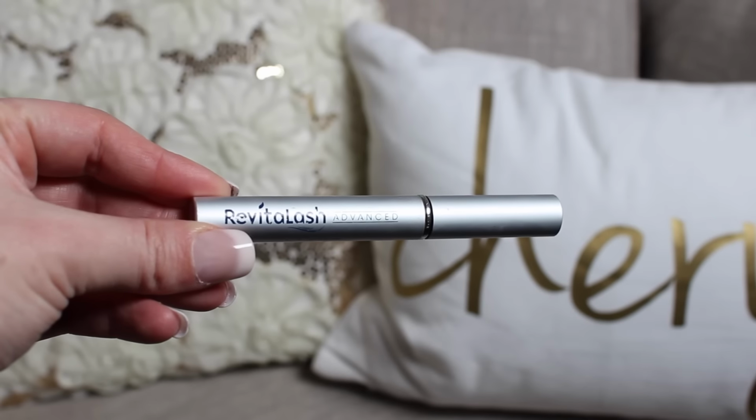For my eyelashes, I have to mention this, Revitalash. I told you guys I would mention this in my yearly favorites. This changed my lashes completely, especially my lower lashes, because I use this on my lower as well. You can actually see my lower lashes now, and I don't even have to use this every day now. My lashes just stay nice and long and full, and I just occasionally put this on when I remember to, and it keeps my lashes good.